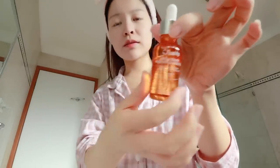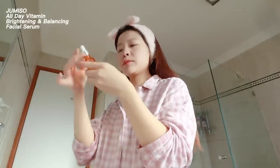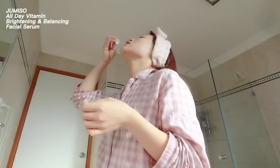Freshly cleansed, and I'm going to go into my serum. This is my second bottle of this stuff already. The Jumiso All Day Vitamin Brightening and Balancing Serum. The main ingredient of this is also vitamin tree extract, which contains vitamin A, B, C, D, E, and K. So this is good for brightening the skin, but also has a whole lot of other properties.